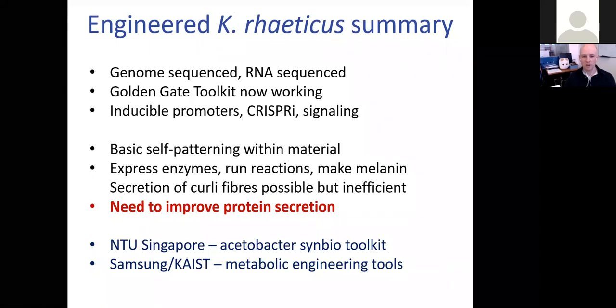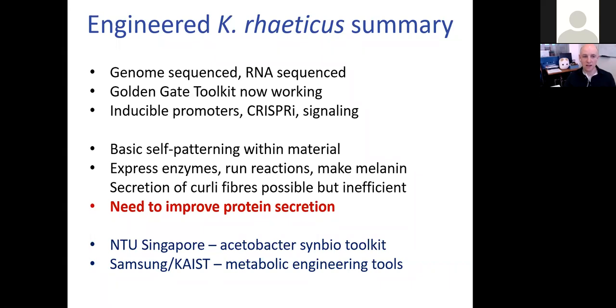So just to summarize here with K. raticus, we've sequenced the genome, sequenced the RNA, we've got a Golden Gate toolkit working, we have inducible promoters, CRISPR, cell-to-cell signaling. This is allowing us to do things like self-patterning within the materials, expressing enzymes that run reactions that can change the material properties and the look and the feel.